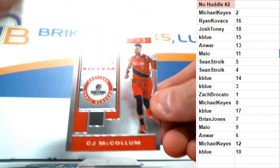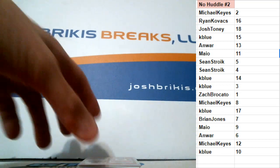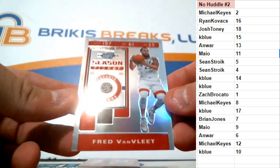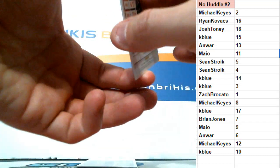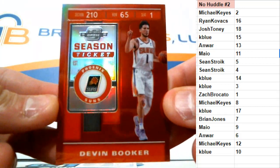All right, Min. First up, CJ McCollum. Next up, silver, Fred VanVleet. Fred VanVleet on the silver. Then we have Devin Booker. Devin Booker on the red.